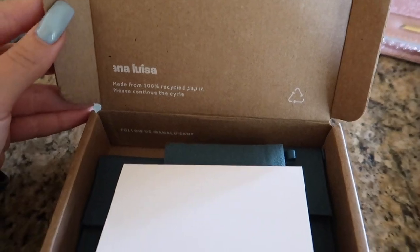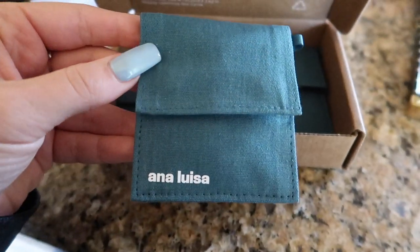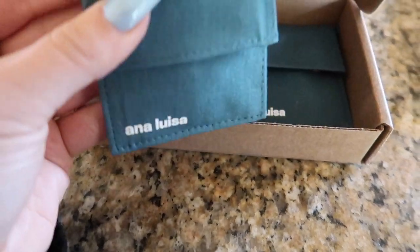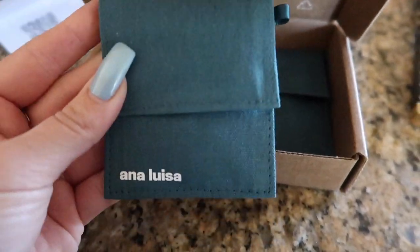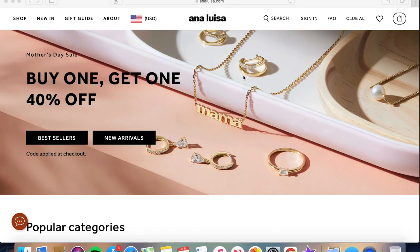Here is my little package from Anna Luisa, and they gave me this little card. These are the cases the little earrings come in. I love these. They're such good quality, and they have the snap closure, so you can still store all of your jewelry pieces in here. Well, the first one I kind of showed you guys earlier, they are these little huggy hoops, and I love them because they're simple, but they're a really nice piece to have, if you're looking for a casual look. These are also really good gifts to get for Mother's Day.